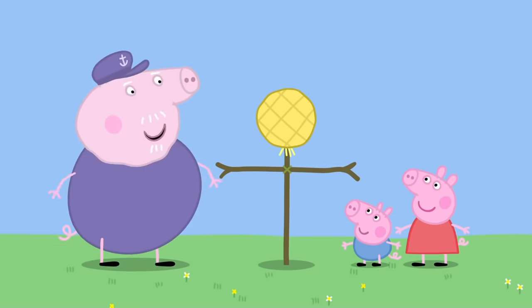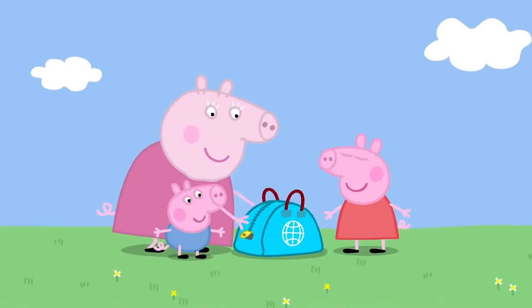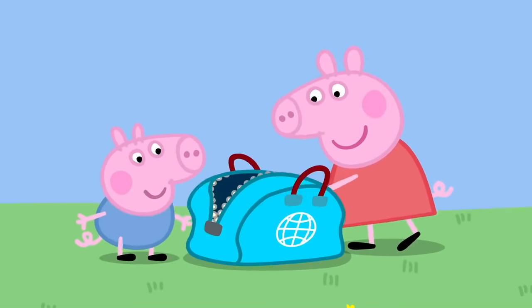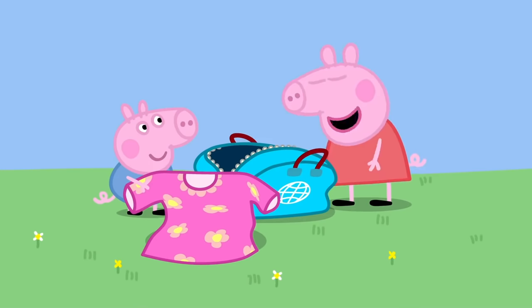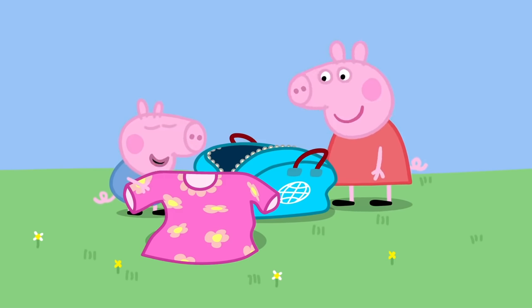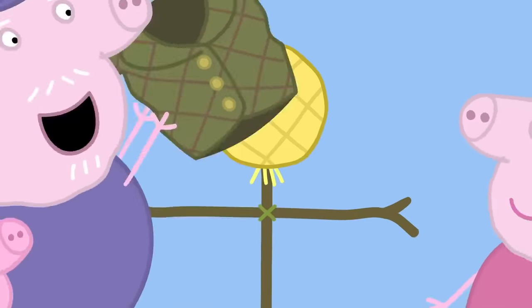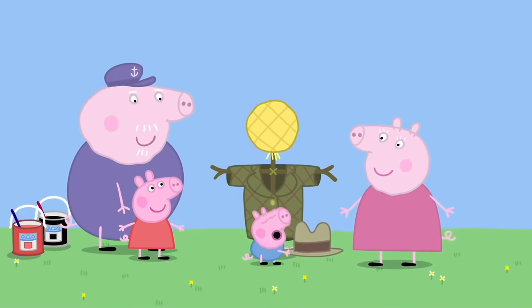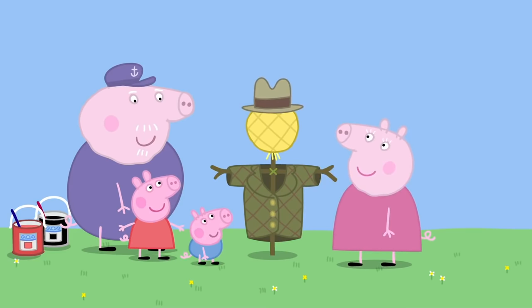Now the scarecrow needs something to wear. Here's a bag of old clothes. Ooh. George has found a dress. Silly George. Mr. Scarecrow doesn't want to wear a dress. Peppa has found a coat. Very good, Peppa. George has found a hat. Very good, George. Mr. Scarecrow needs a face.